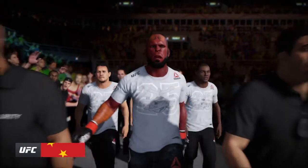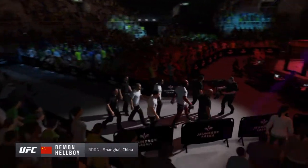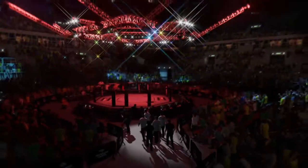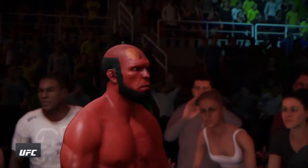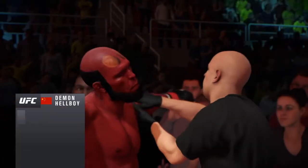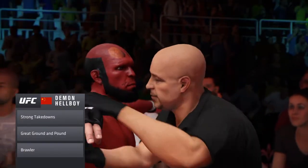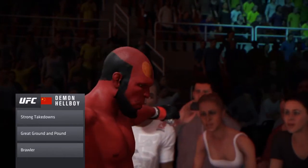All right, so here he is making his way to the octagon for another heavyweight title defense. This has been the baddest man on the planet now for several years, and he has taken on all comers, more often than not leaving them twitching on the canvas, knockout power for days. The question is tonight, with a challenge like this, can he walk out the way he came in as the undisputed UFC heavyweight champion of the world?